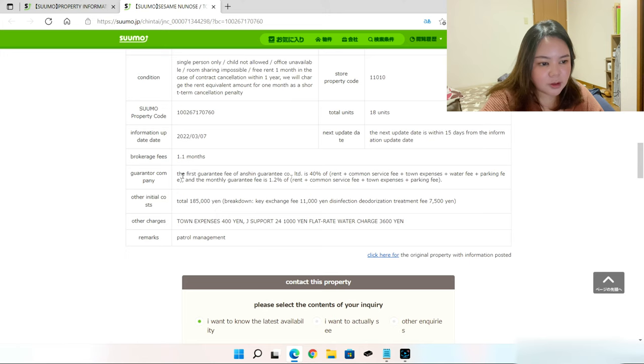Okay, and so here, the guarantor company, they also chose the guarantor company in advance. They chose Anshin Guarantee Company. It's 40% of the rent plus common service fee, town expense, water fee, parking fee, multi-guarantee is 1.2% rent common. Okay, so you can either choose to pay upfront 40%. I think that's how I'm understanding this. Either you pay 40% upfront of the rent, like the overall monthly fee, or you pay the guarantor company every month 1.2% of the overall monthly fee. So you can choose either of those.